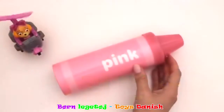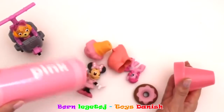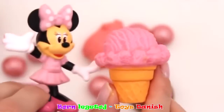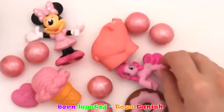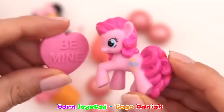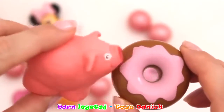Pink crayon. Let's see what's inside. Pink ice cream. Minnie Mouse. Pinkie Pie. A pink heart. A donut. One pink piggy.